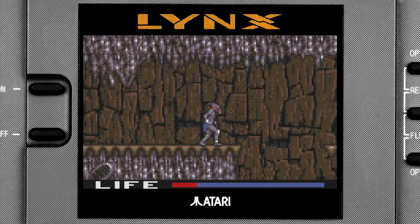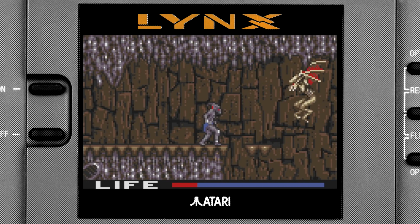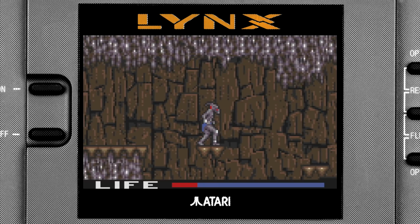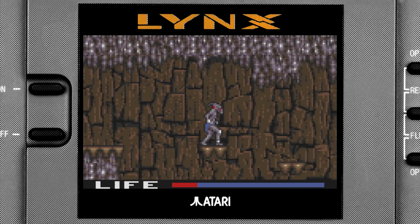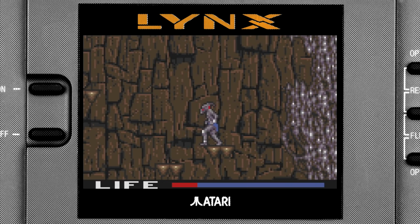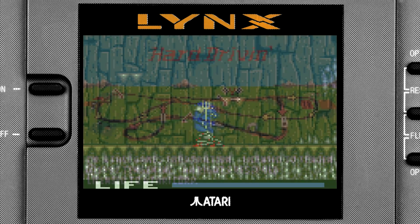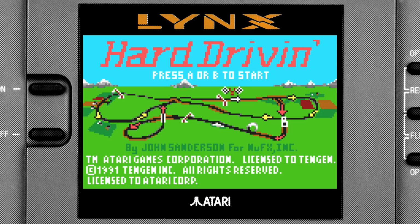Okay then, let's change direction once again and take a look at another of Atari's own arcade machines brought lovingly to its, well, not exactly pocket-sized, maybe sporran-sized handheld, especially made for people with meaty forearms. Again from 1991, it's Hard Drivin.